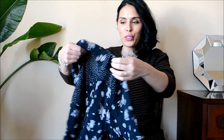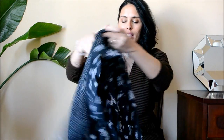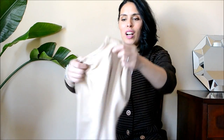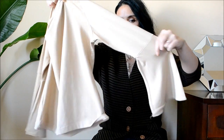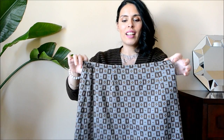This next top is really great as well. It's paisley and polka dot. It's a really nice vintage button-down shirt, like a faded black, with paisley and polka dots. Very clever mix there. Here is this really cute top I found. It is a true flesh colored top with these great belled sleeves. And the bell sleeves have slits on the inner portion. So it's very chic.